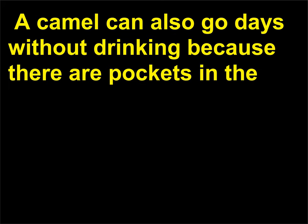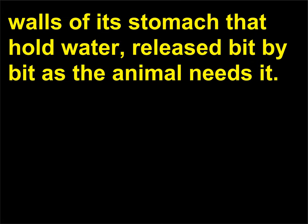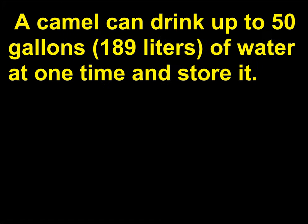A camel can also go days without drinking because there are pockets in the walls of its stomach that hold water, released bit by bit as the animal needs it. A camel can drink up to 50 gallons, 189 liters, of water at one time and store it.